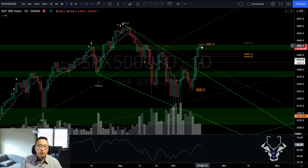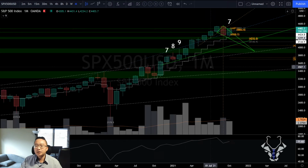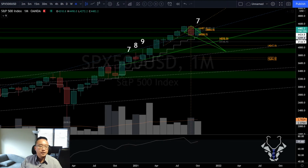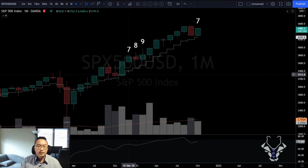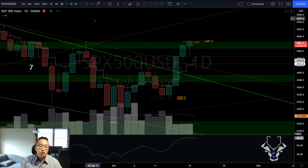Now, not to forget about that monthly chart. There is still a chance of it looking exactly like this. Let's clean this up here. As discussed, we're still looking at a potential of this. There is still a potential of this, so keep that in mind. The bounce right now has that big upper wick, very similar. However, we are going to play based on the daily chart.